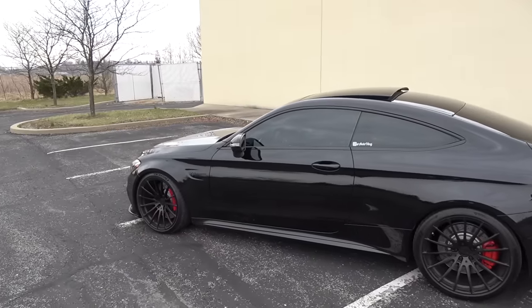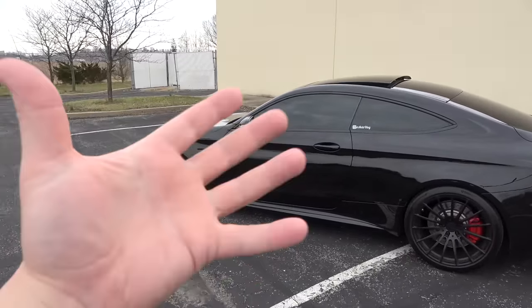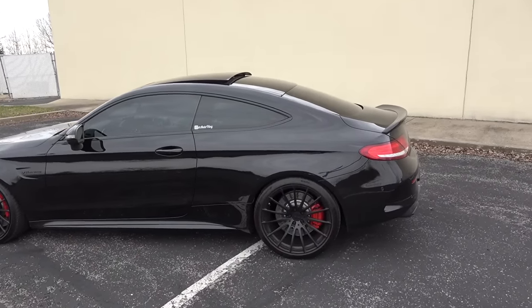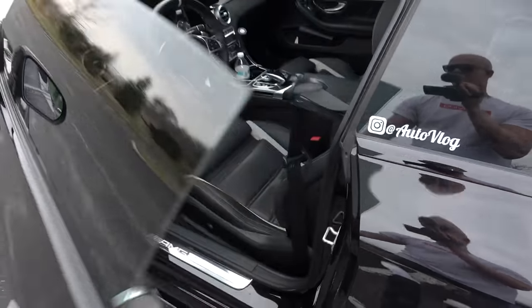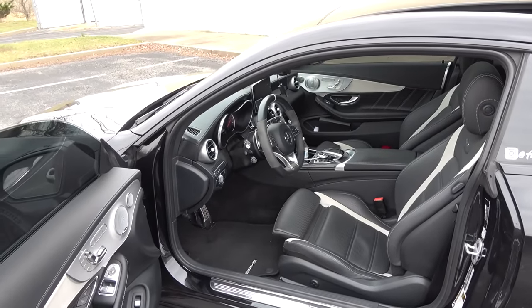So the most amazing thing about this car is, of course, driving it and the way that it sounds. It's a combination and an experience. So that's what we're going to focus on in today's video, of course. But we have to take a look at the interior as well, because Mercedes does interiors very, very well.